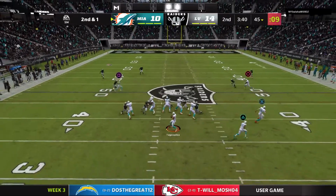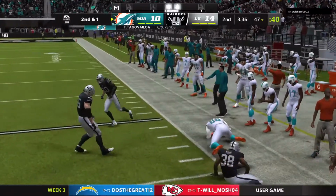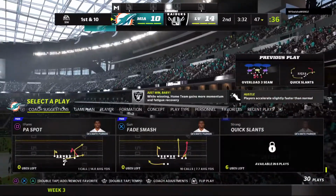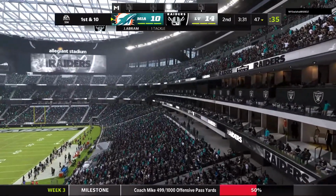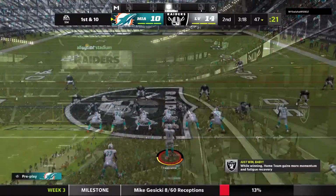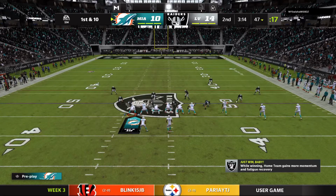From the 45 on 2nd down, Tua. He'll get this to his tight end, Gesicki. Tua finding Gesicki there for a Dolphin first. They got a completion there. That's clearly an example of one side happy, the other side not very happy. Defense, hey, take 1 or 2 yards.